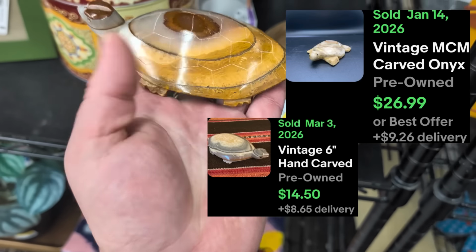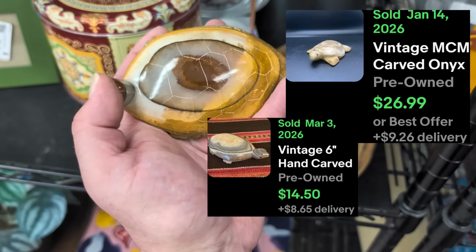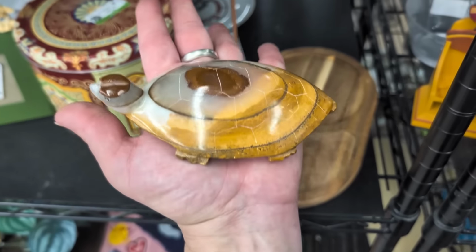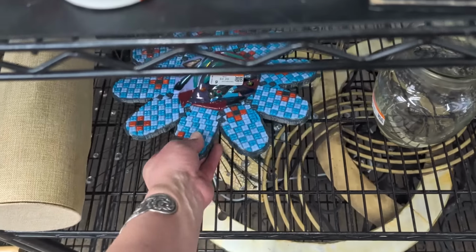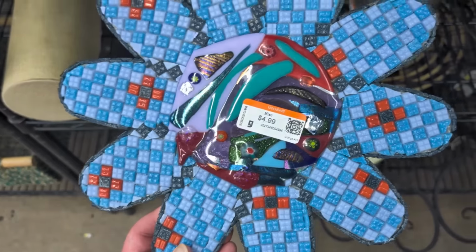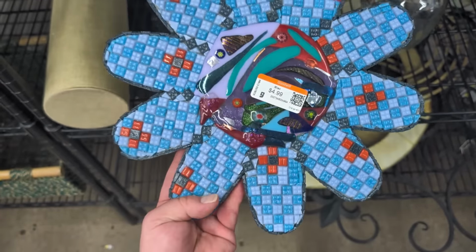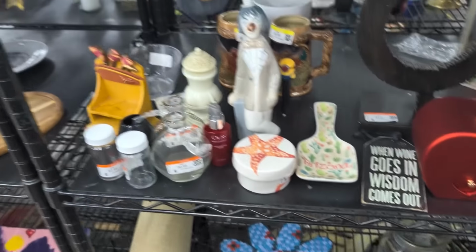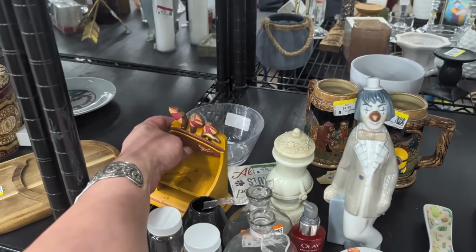$3.99, piece of onyx. It's like a little onyx turtle. Is he broken? He is not broken. Oh, we will grab that. That's very interesting as well. It's like a bunch of little glass pieces that they glued to this. Very neat. I think we will leave it, but it is a very cool little handmade art piece for sure.